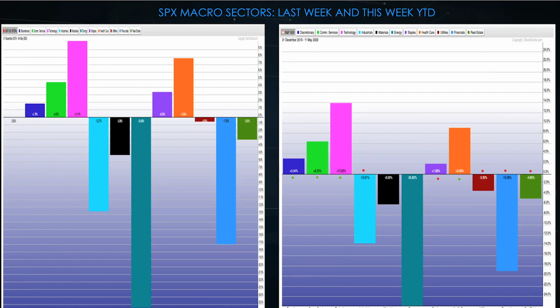But what I found interesting, the chart on the left was year-to-date performance through last Tuesday, and now it's updated through today. Usually I like to highlight sectors that have moved more than 1% relative to the S&P each week, with either a red dot, which means it's fallen more than 1% versus the broad market in relative terms, or a green dot if it's done better. And usually we get a couple of sectors that show up.